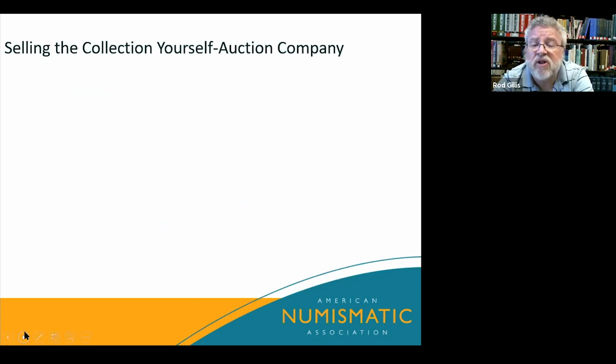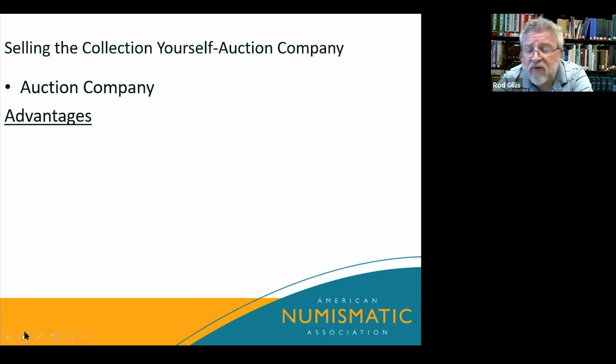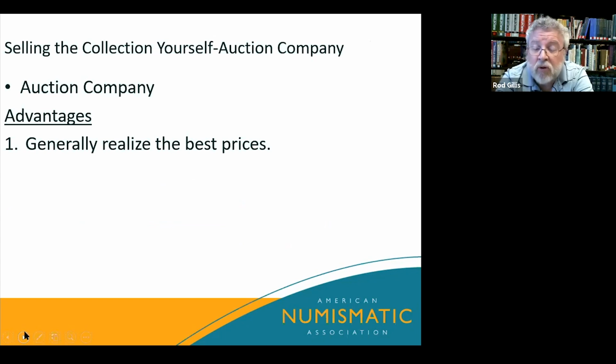Selling the collection yourself to an auction company. What are the advantages of selling your collection to an auction company, or having your auction company broker the collection? That's what I should say. Generally, they will realize the best prices. And the reason for that is because they are selling to interested parties. Only people who are interested in purchasing coins are going to be interested in the auction company. So they will reach all the people who are interested in buying coins. That's why they're there.